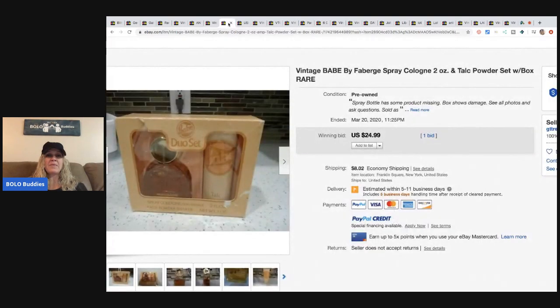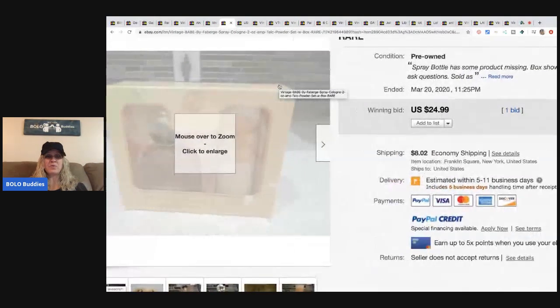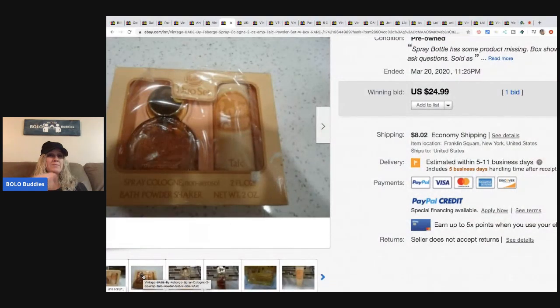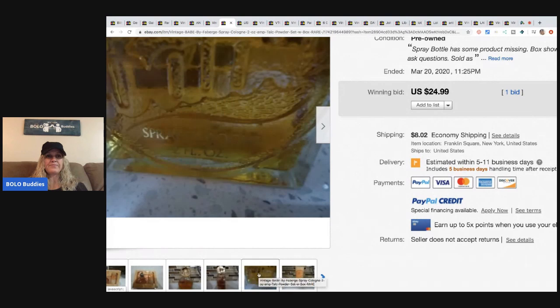The next item I look for are vintage, discontinued perfumes and colognes. The sets do well. I have broken up sets before. Creams, face creams, also are another item I look for.